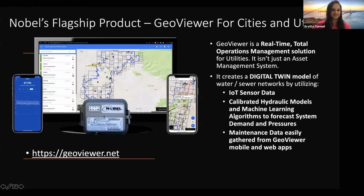Here I just want to explain, this is a pressure sensor for water utilities, and they place these sensors at different spots in their network. And so the utility can get real-time pressure readings.